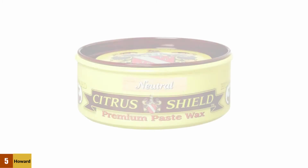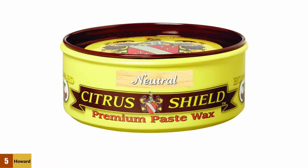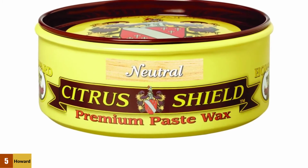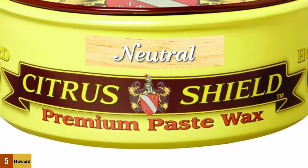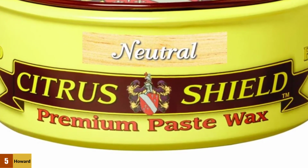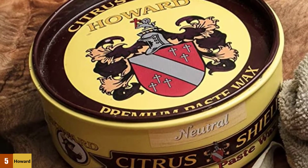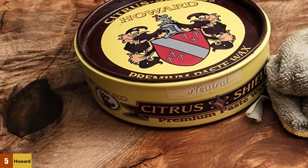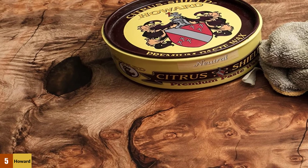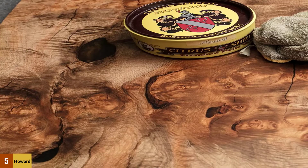At number 5. Howard CS0014 Citrus Shield Paste Wax. This is a premium wax that is made of the hardest Brazilian carnauba natural wax that contains orange oil that penetrates the wood grains, so you don't have to keep reapplying. The carnauba wax creates a barrier on the wood surface that prevents water penetration. It enhances the wood grain's natural beauty and buffs to give it a gorgeous long-lasting shine. It's one of the best furniture waxes you can use on antique furniture because it doesn't contain any chemicals like toluene. It provides a protective coating on any kind of surface including concrete, marble, and even metal, and this helps to keep your furniture safe from water damage and UV rays.